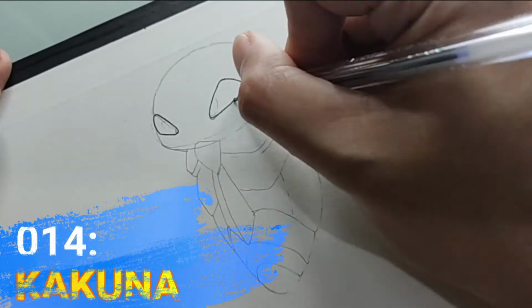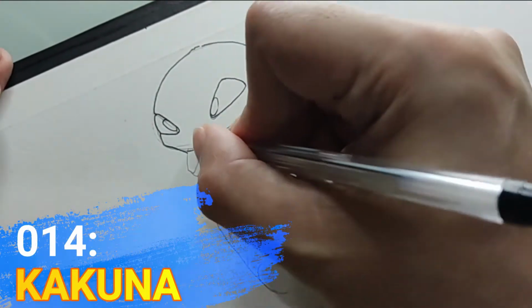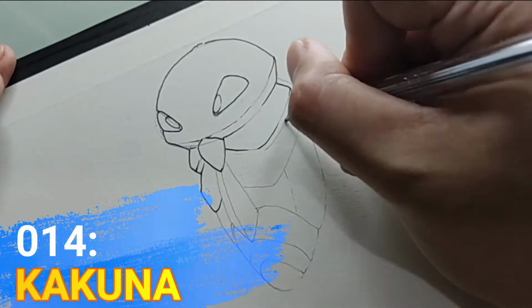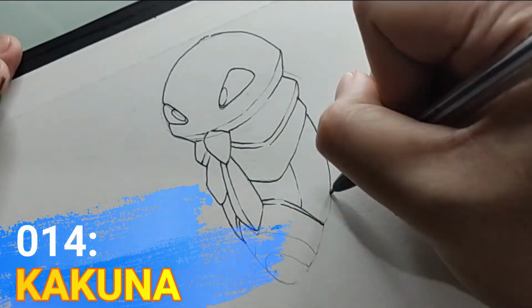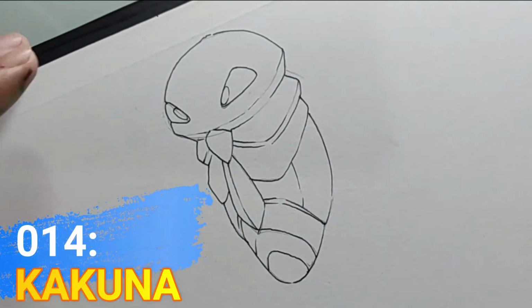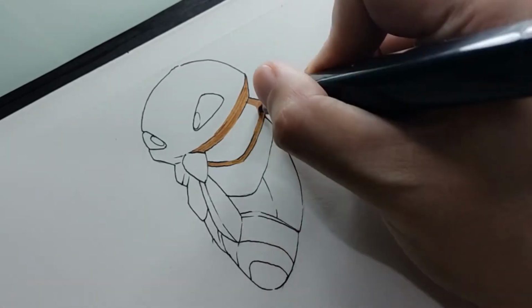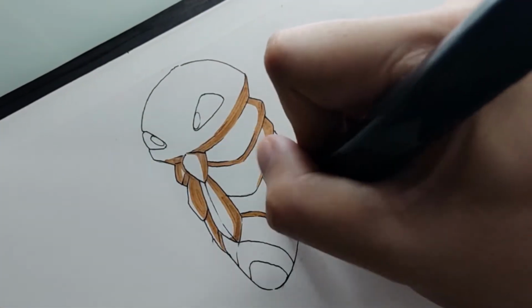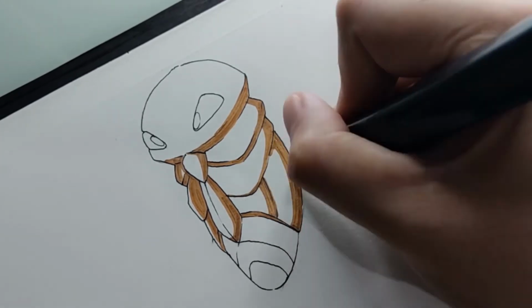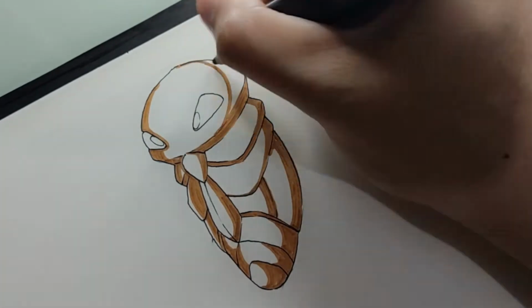So next on our list is the number 14 on the Pokedex entry for Generation 1, and that is none other than Kakuna, the evolved form of Weedle. So Kakuna is almost incapable of moving, and this Pokemon can only harden its shell to protect itself from predators. Same with Metapod, the design for Kakuna is like a cocoon. Its name somewhat rhymes with it as well. Kakuna, cocoon, right?